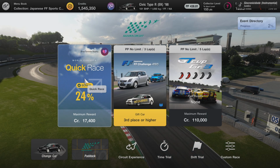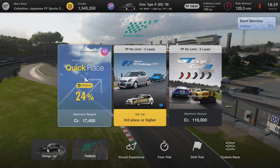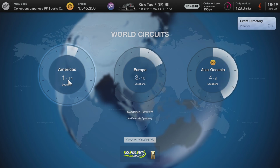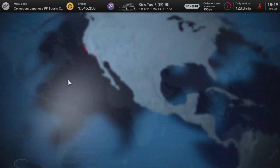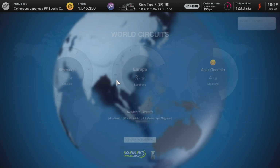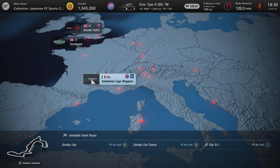Okay. Right, that has a wee thing that says acquired. So then, shouldn't these ones also say that that's acquired? No. Okay, I'm confused. Which one? Ones that you've acquired, the cars must disappear at that time.